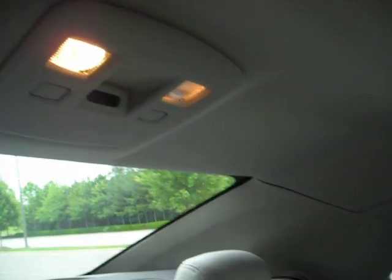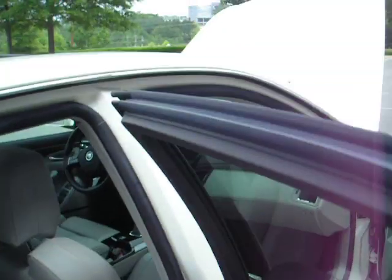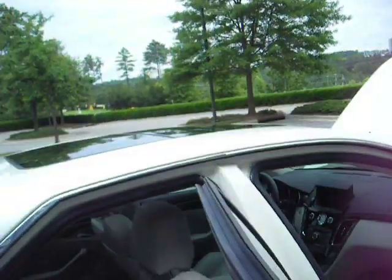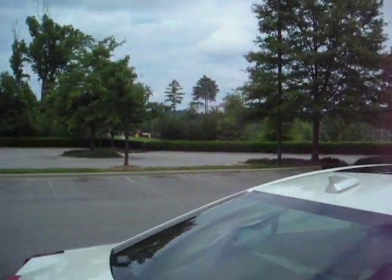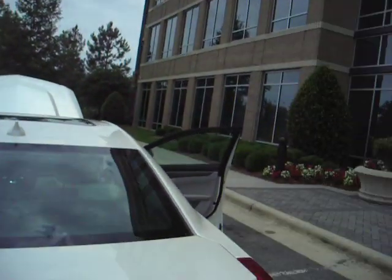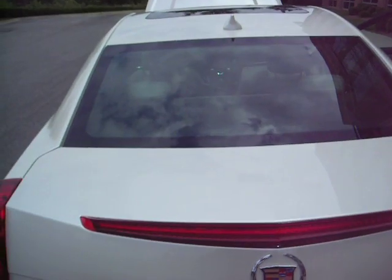You've heard a number of folks complaining that they want the backup camera in this car, and I'm sure GM's listening and will do that, assuming we can keep this thing alive after Barack Obama and his idiot buddies get done ruining Detroit. I was going to show you the trunk and a few little tricks in here.